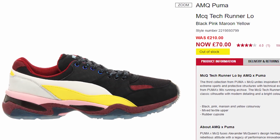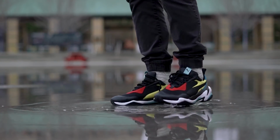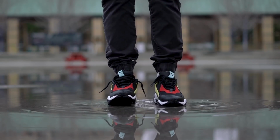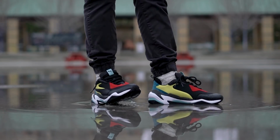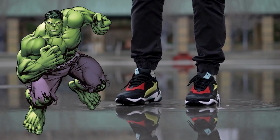You can even see the similar hits on each shoe. The midsole tooling looks almost exactly the same, especially the lower portion, but more exaggerated and chunkier. Somewhat similar panels on the upper, but you get the point. So Puma pretty much made a roided up version of its own shoe. This is pretty much the Hulk version of Puma's previous tech runner with Alexander McQueen.